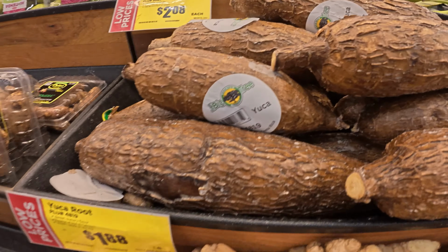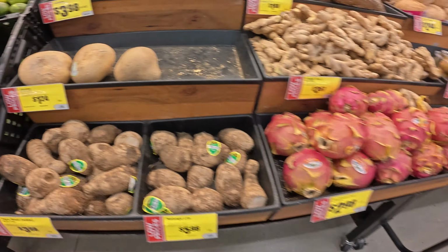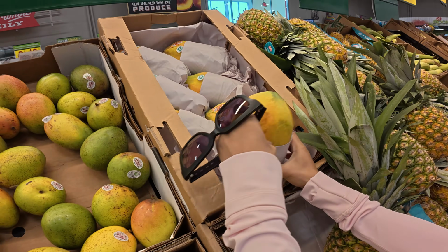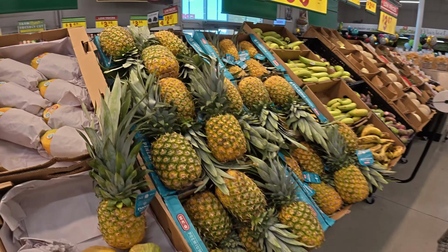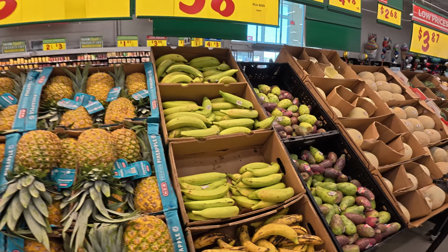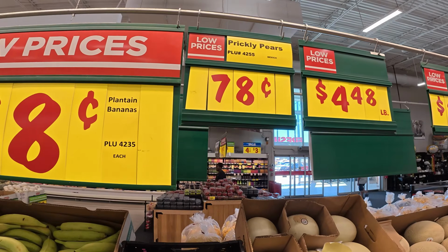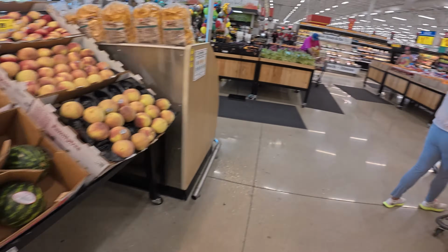Oh, the yucca. This one's $1.88, about $1.24 a pound. Dragon fruit, $2.98 a pound. We'll get papaya. It's been forever. Papaya, 98 cents a pound. You got pineapples here, $3.96 each. So almost $4 for one pineapple in comparison. Now these aren't typical bananas, these are plantains, 58 cents each. We got prickly pears. I believe those come off of a cactus, but I'll have to look it up.